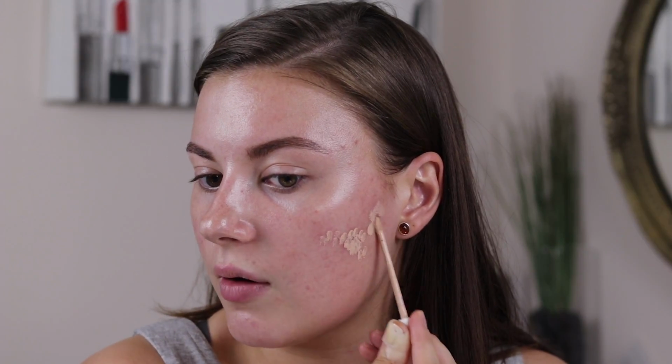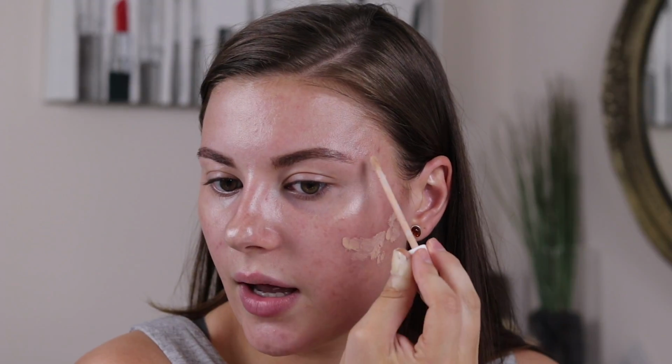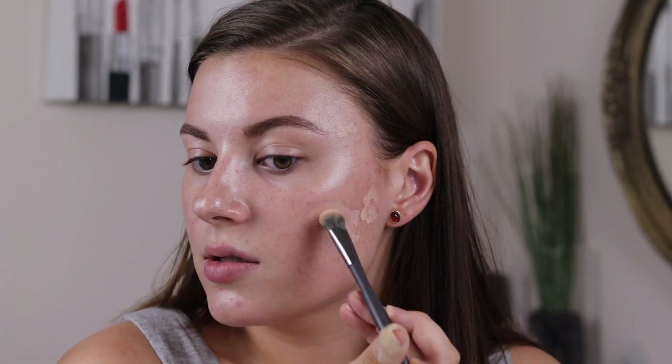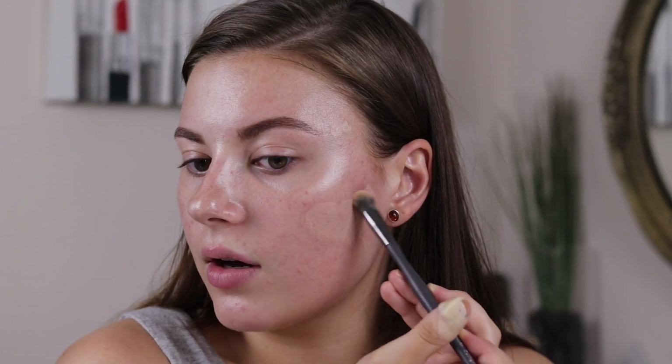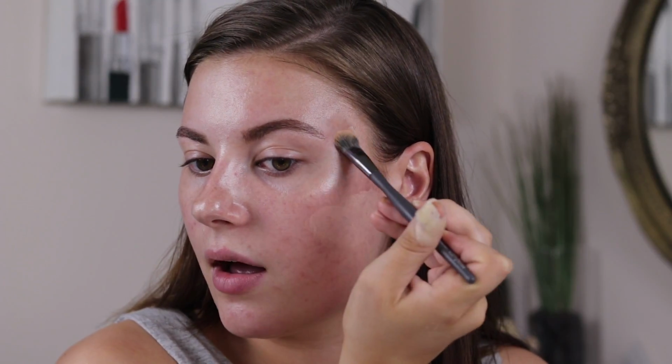What I like to do is dot a little bit of concealer on those areas. Obviously, if you don't have as many blemishes, you don't have to do this. I just like to dot a little bit on that area. My cheeks are the areas that have the most blemishes. Then I take the concealer with a very light hand, and I start by patting it in. So go through and pat it in all over those areas. Pat, pat, pat, pat, pat.